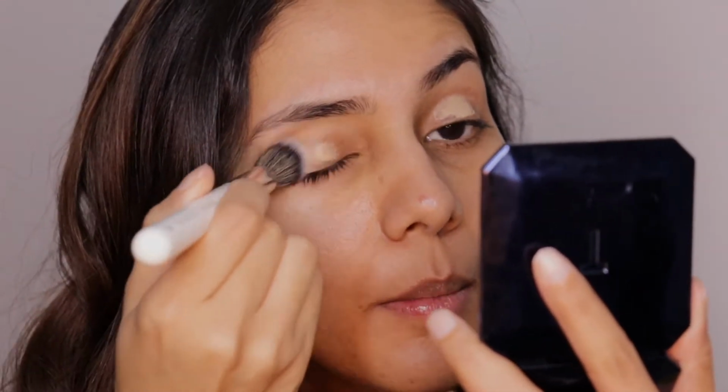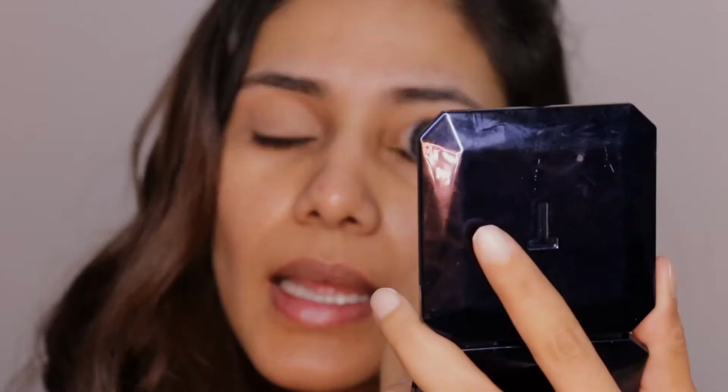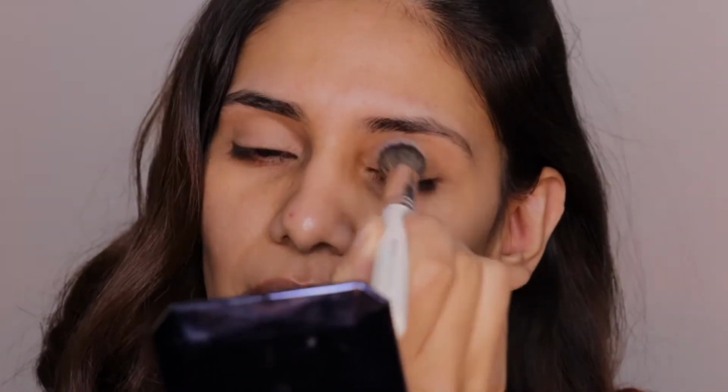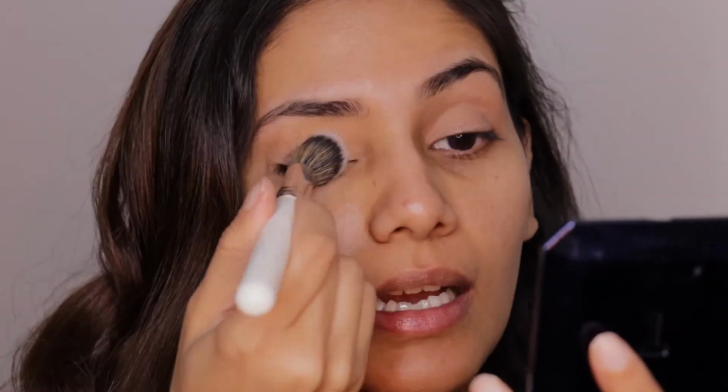I'm using my Jaclyn Hill Morphe collaboration brush, and this is the JH08. Just going to blend in my concealer all over my eyelid. Some of you may want to use a beauty blender to blend the eyeshadow in, but I personally prefer the application with a brush, just because I don't use heavy products on my face. I don't use a heavy foundation or a heavy concealer, which means if I want a bit of coverage, a beauty blender is just going to take a little bit of that away, so a brush is better.